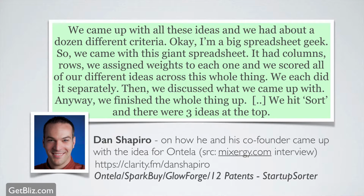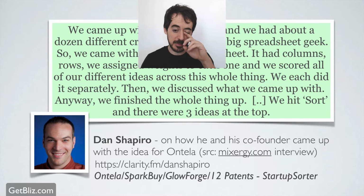And basically he says, we came up with all these ideas, and we had about a dozen different criteria. Okay, I'm a big spreadsheet geek. Me too. It had columns, rows, we assigned weights to each one, and we scored all of our different ideas across this whole thing. We each did it separately. Then we discussed what we came up with. Anyway, we finished the whole thing up. We hit sort, and there were 3 ideas at the top, and they ended up picking Ontela.